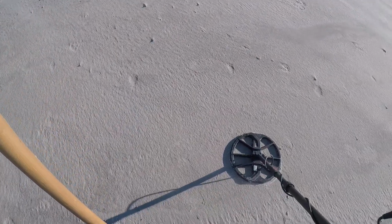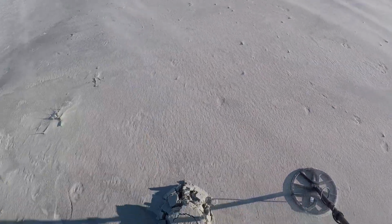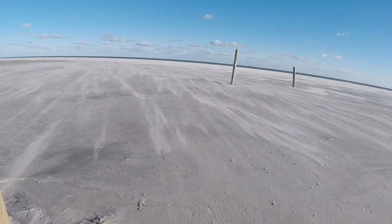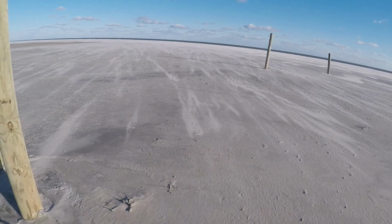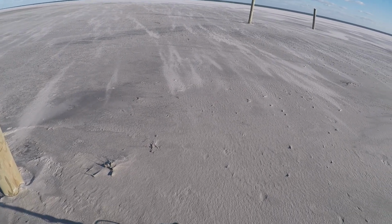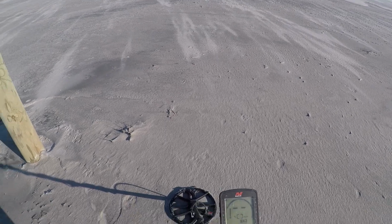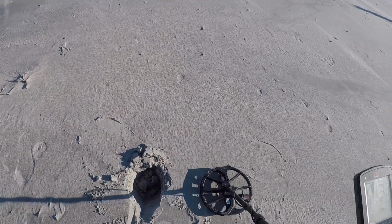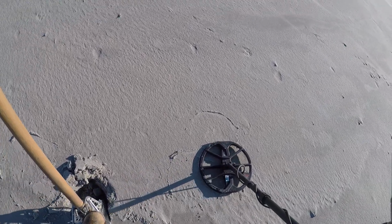All right, this is a 13 that we're digging. Oh, well, check out all that sand blowing. I don't know how much longer I'm going to be out here in this. All right, let's get back to what we're doing. Still a 13. Maybe we'll get something good.